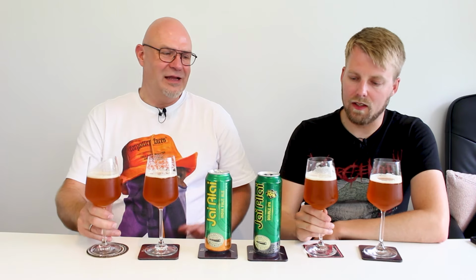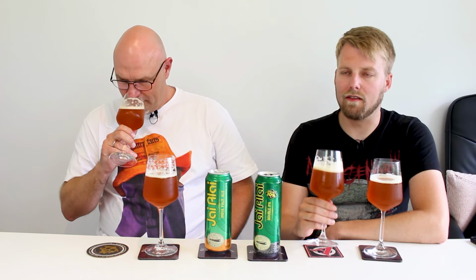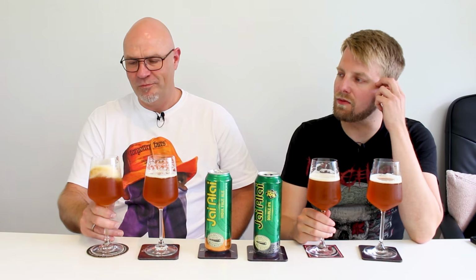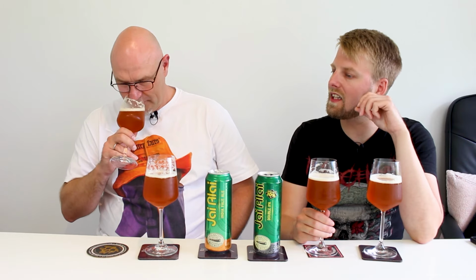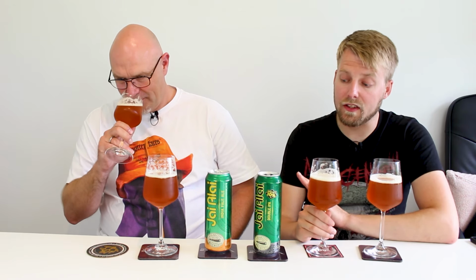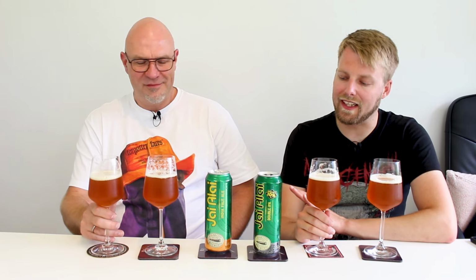But it's not like an explosion in your face as a lot of modern hoppy beers. But yeah, definitely notes of caramel as well. It has a toffee, sticky, almost marmalade-y note to it. Orange marmalade. Yeah, orange marmalade. But compared to smelling other beers, not exactly similar.